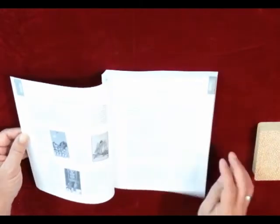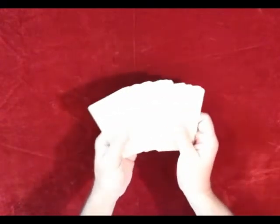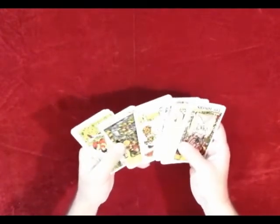So this is what happens to me and what happens to you. And here are some visual examples. I'm going to walk you through it today. This is my Pamela Colman Smith deck from the 1920s. This is a B deck, and we will be using that today.